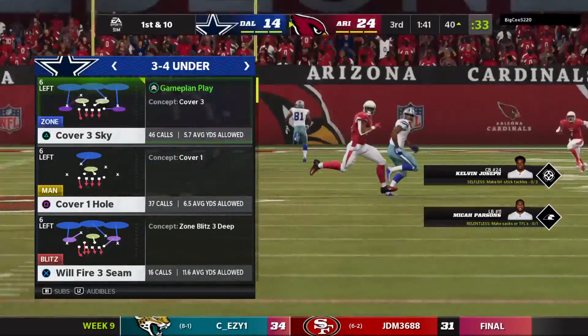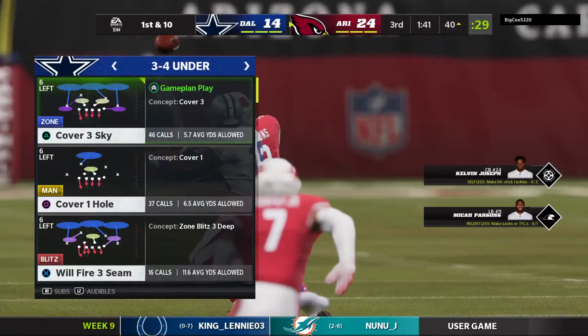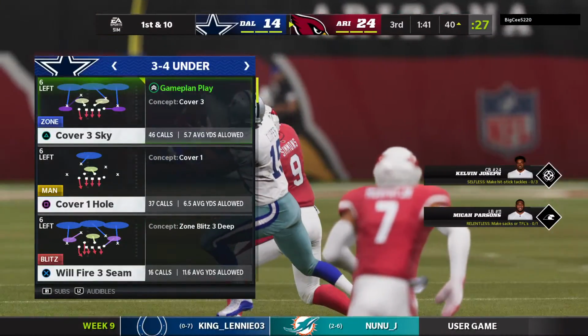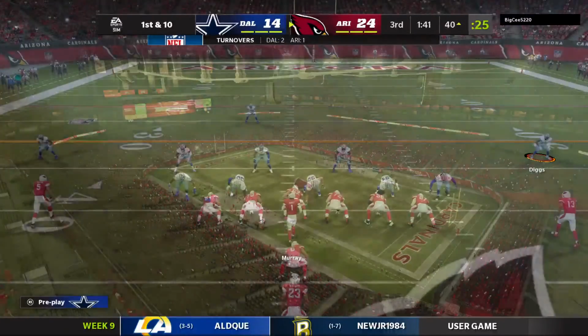Well, we got to give him one, don't we? I mean, with the year he's having, a lot easier for he and his teammates to accept that throw, because for the most part, what they've seen, it's been pretty sensational.